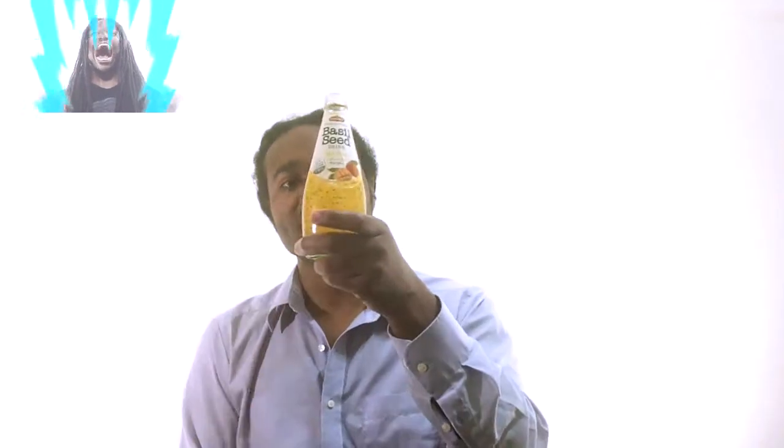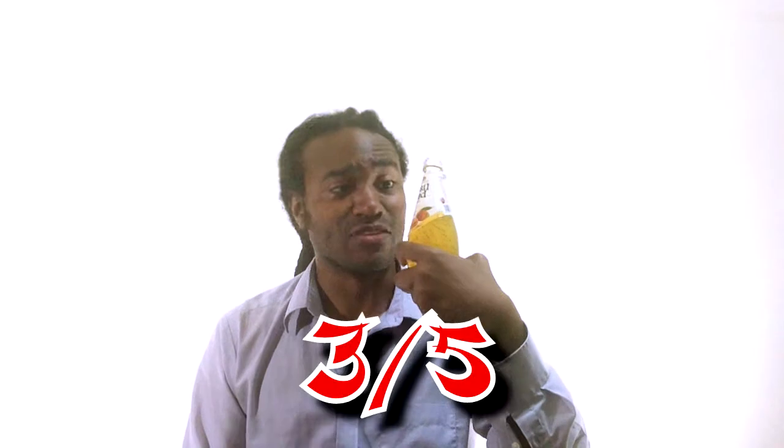Actually, it's not bad. I don't like mango this much, but this is actually good. And those little basil seeds, if you ever had, what is it, like bubble tea or boba tea, whatever you call it, it's a very similar flavor to that. It's kind of like those little tapioca balls, except supposedly this is good for you. So I think the basil seeds, they do something good.